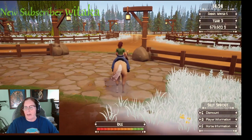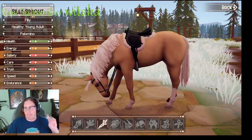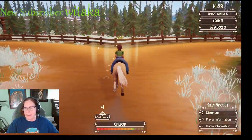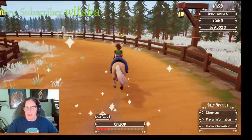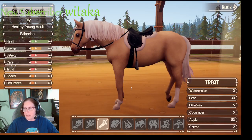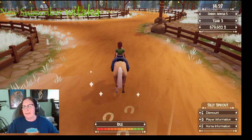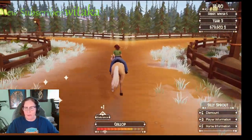Okay, here we are. All right, so let's check again so that I can have a reference. Her endurance is 12. Okay, and we have not given her grain. So here we go. Coming around the bend. Oh my god, that's the last one. We gotta give her a pear. We don't have watermelon in the game yet. Pear is the highest one you can get, which is like 80%. All right, so ready, set, go. We're gonna go around the other loop.